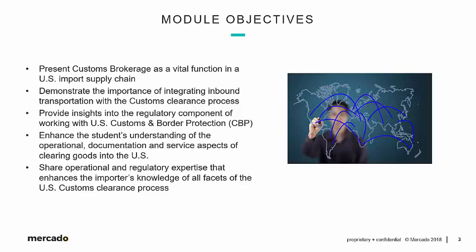We also want to enhance the student's understanding of the operational, documentation, and service aspects of clearing goods into the U.S. And then finally, it is our goal to share operational and regulatory expertise that enhances the importer's knowledge of all facets of the U.S. customs clearance process and how an importer can use that knowledge to its competitive advantage.